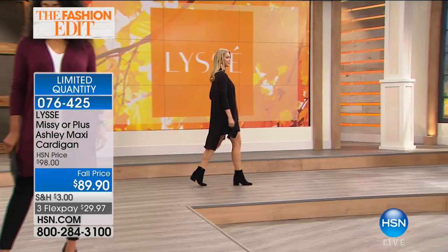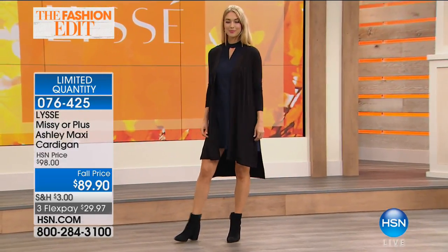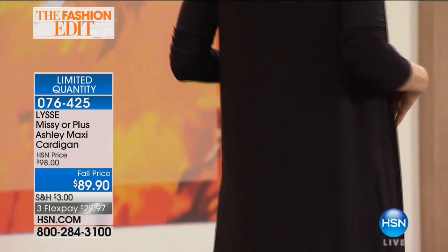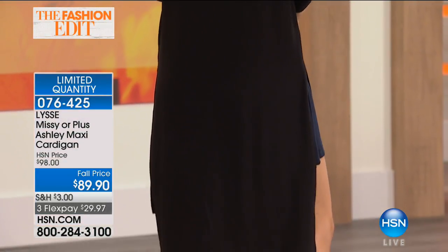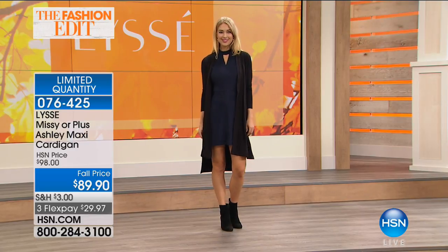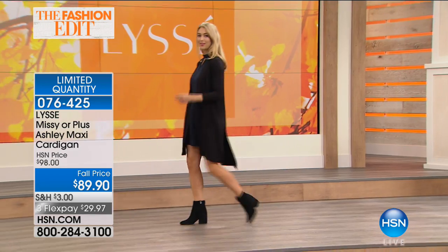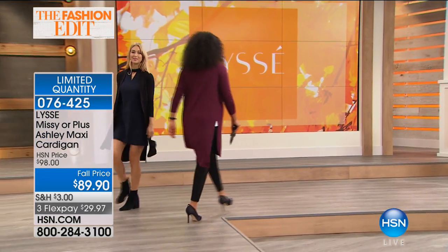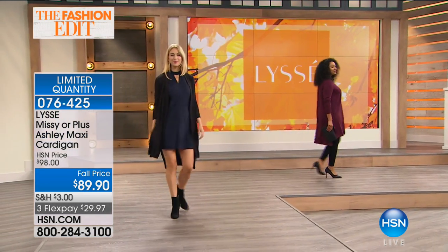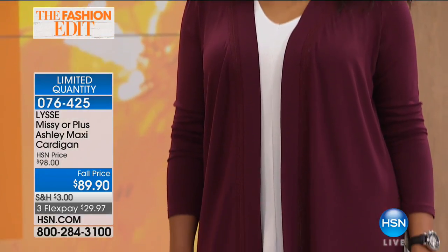Honestly, I'm going to be traveling with this piece. This is now going in my bag, for any airplane, any airport, anywhere I'm going. But look how polished it is if you're going out to dinner. Throw it over your little dress and you're ready to go out. At LYSSE, we really think about how we're wearing these garments and where we're going in them, and this is for when you're going a lot of places. And there is a definite commanding presence. There's a confidence with that.